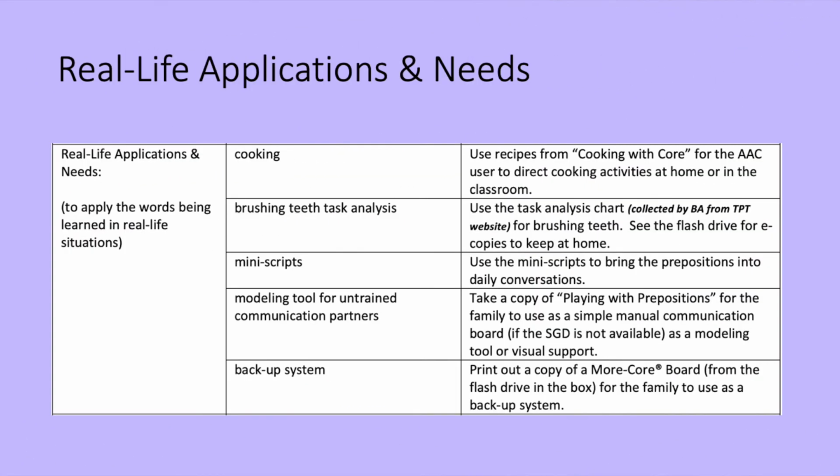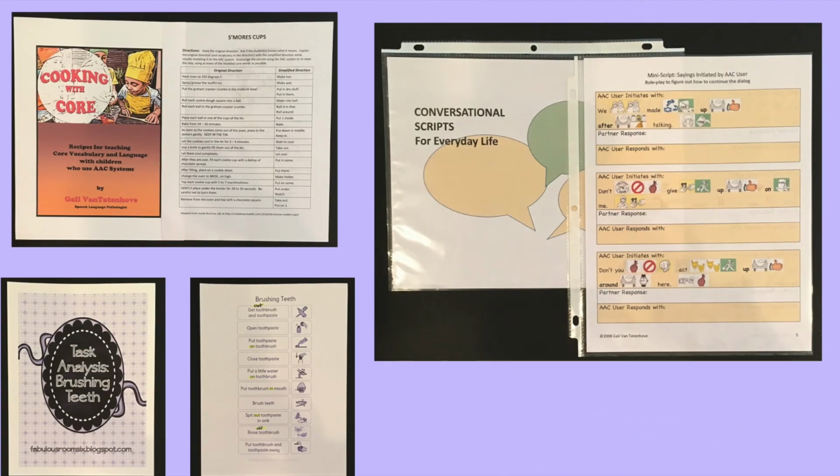While it is fun to read stories and play games, it's essential that the words being learned are applied into authentic daily activities to meet real-life communication needs. My kit has recipes with scripts to direct cooking activities. There is also a simple task analysis for using prepositions when brushing your teeth, and some simple ways to initiate a conversation, which I call mini scripts.